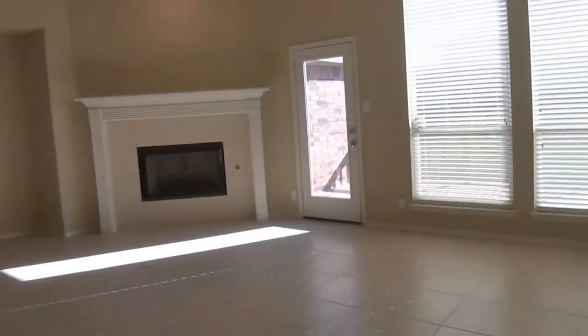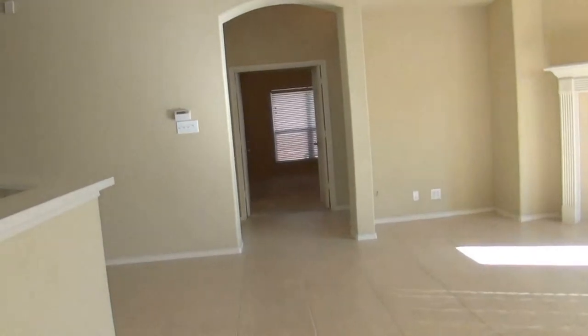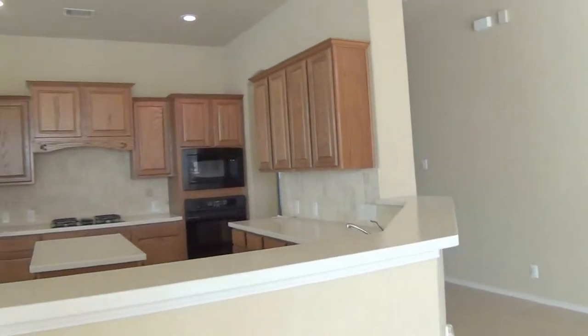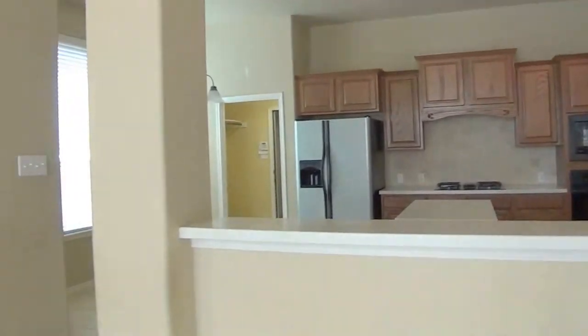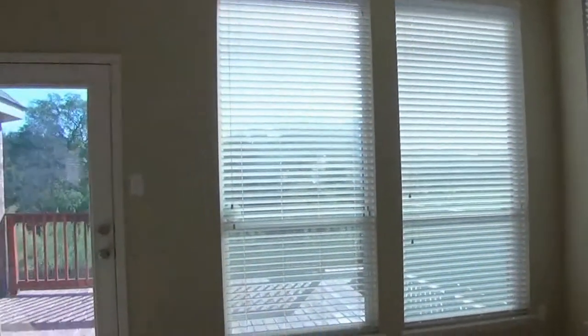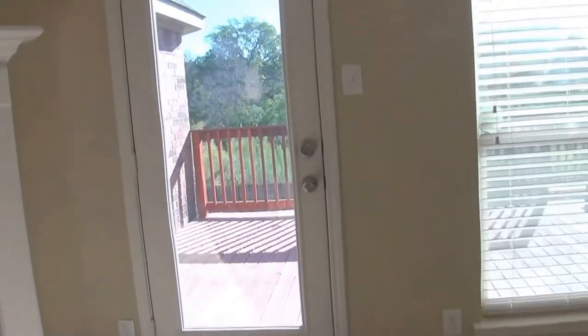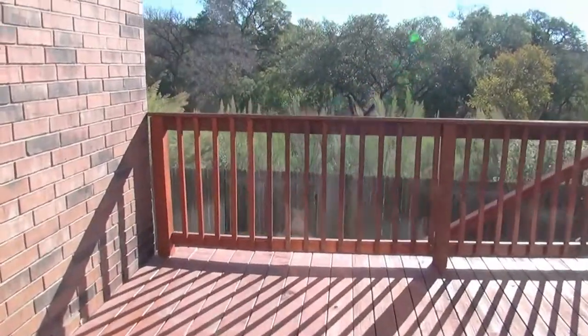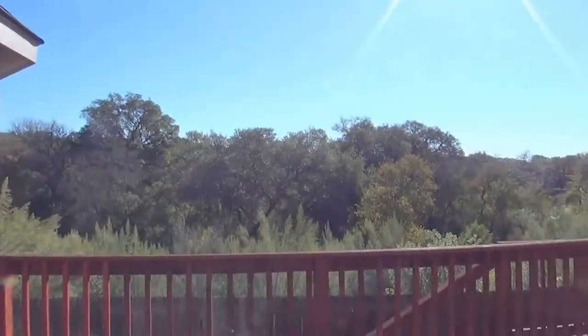On in here is the family room, and it is 20 by 19. Really nice, nice fireplace. It has a glass door that goes out onto the deck, and we'll step out here. There are no rear neighbors in this home. It's really nice.